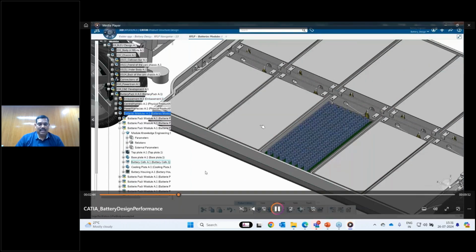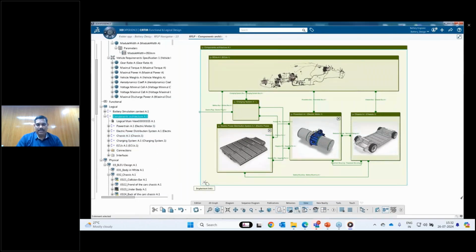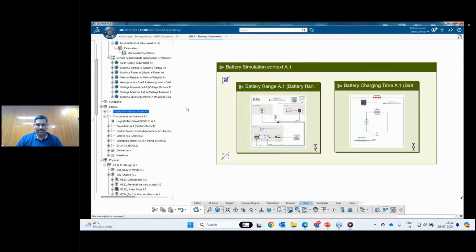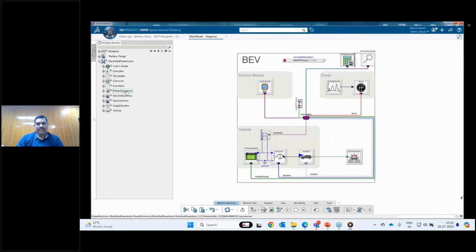So once we see this kind of optimization done in CATIA, now I move on to the 2D logical circuit definition. Now in the backend we have something called Dymola, which is basically the Modelica language, wherein we are able to build the complete 2D circuit, and we are able to test and validate this 2D logical circuit definition using this. So we do this complete functional logical design in CATIA itself. Now here we have two important parameters. One is battery range, another is battery charging time. Now we can also bring in different norms and regulations coming from say Europe or North America, which are already embedded into this platform. So we can make use of those standards, and we can build this battery operated electric vehicle.